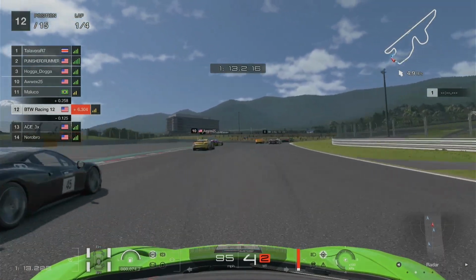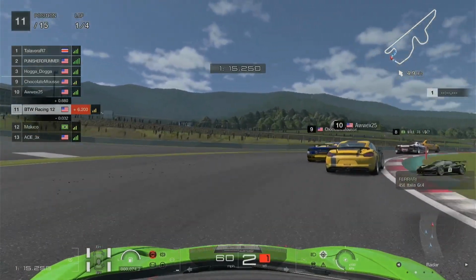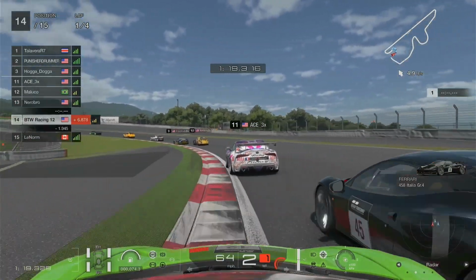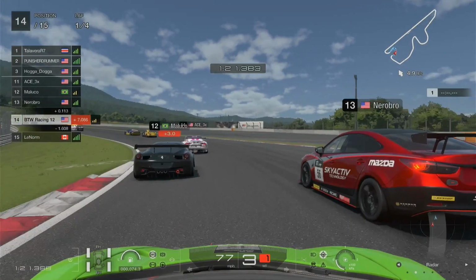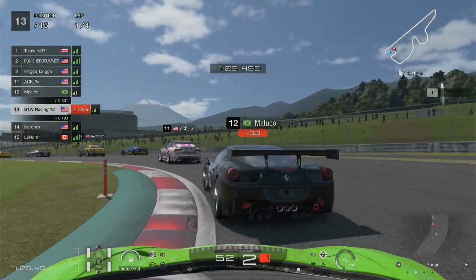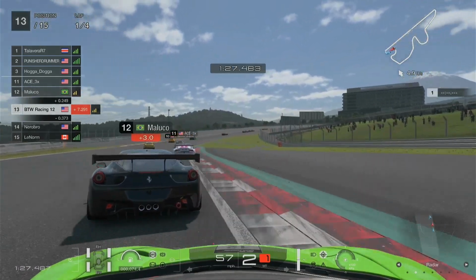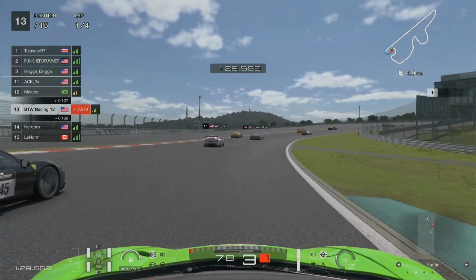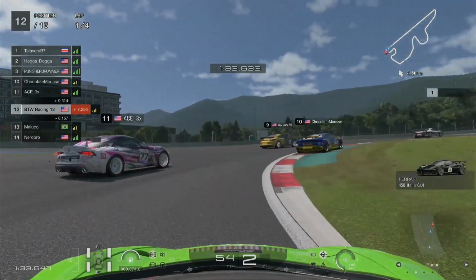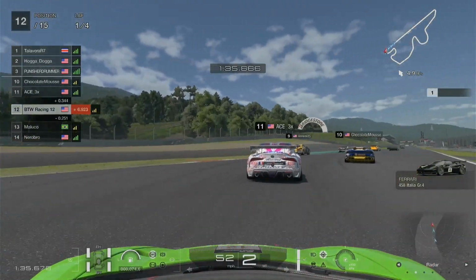Gonna make a move up the inside of this Ferrari, but a little bit too much on the gas there, not quick enough on the brakes, and they're going to move in. I'm able to stay up the inside of this Mazda and right behind the Ferrari, kind of just slide myself right in between them. This guy's serving a penalty, so I try and get past him as quick as possible, and I take the inside line here. They give me a little tap, but that's fine.